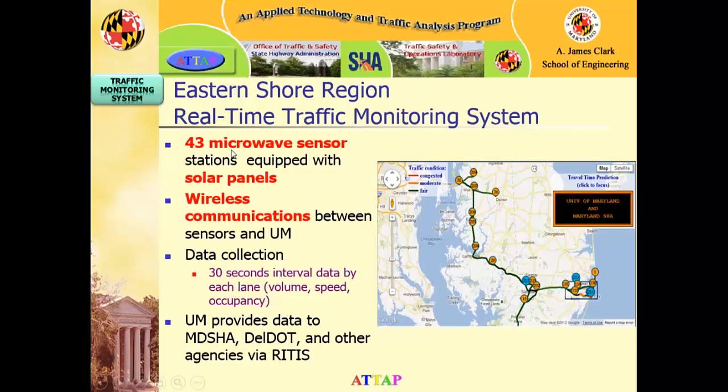We have a total of 43 microwave sensors. They use solar panels, with wireless communication between the Eastern Shore and my lab, which takes about 3.5 hours to drive. So it's quite far away from my lab. Some of you have been in my lab. And the data comes every 30-second interval to the control center in my lab.